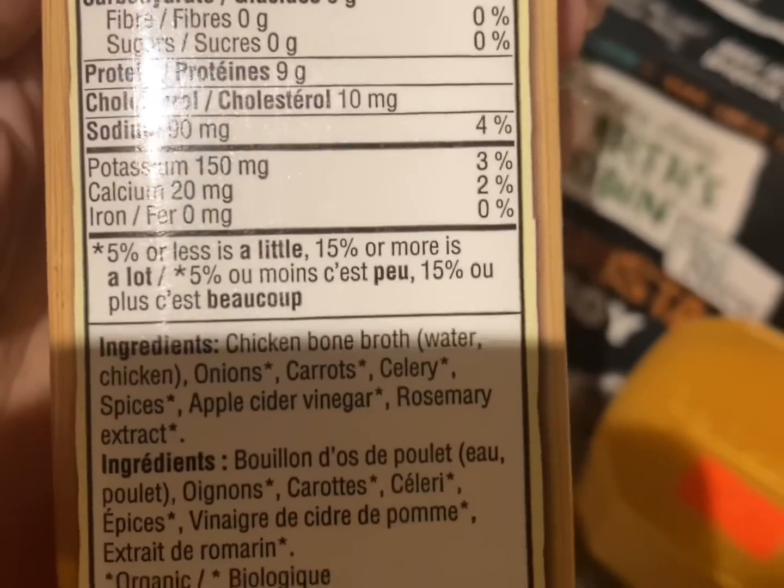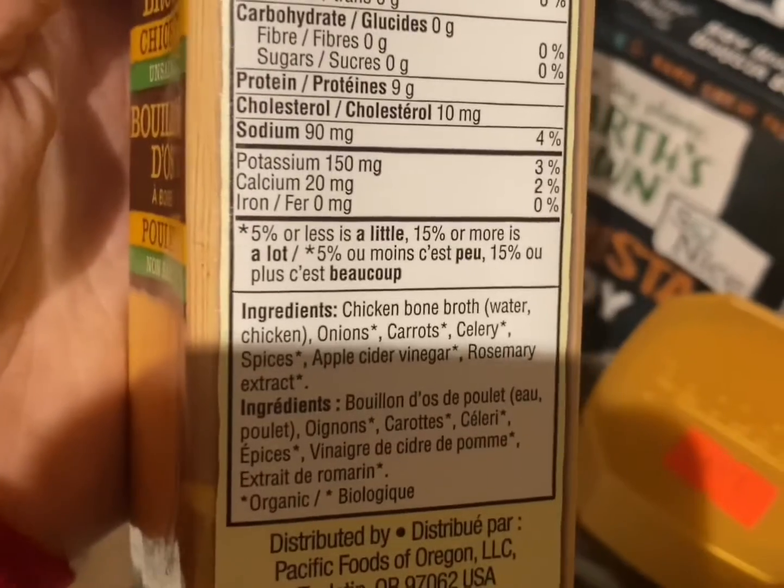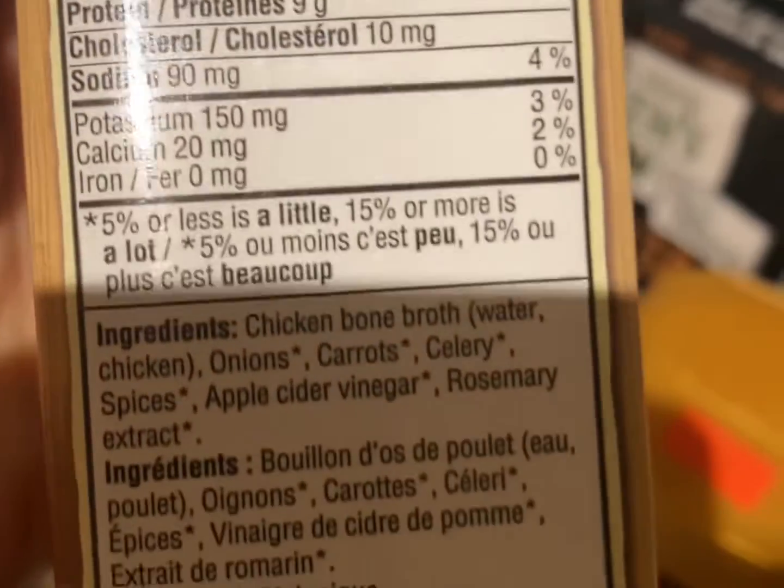Take a look at this, guys. Lots of collagen. It's great for the bone. Yeah, so it's a great source.